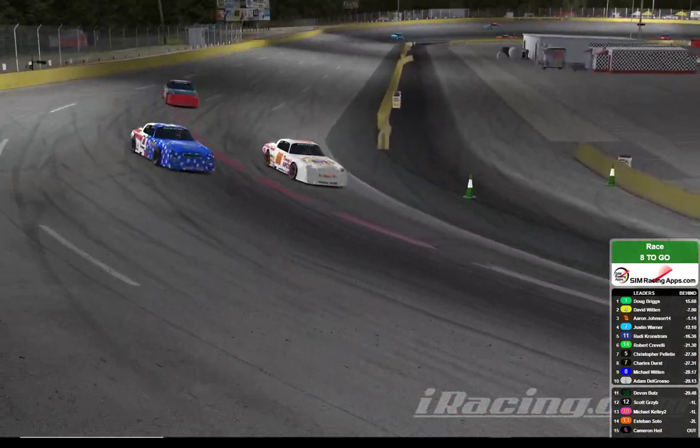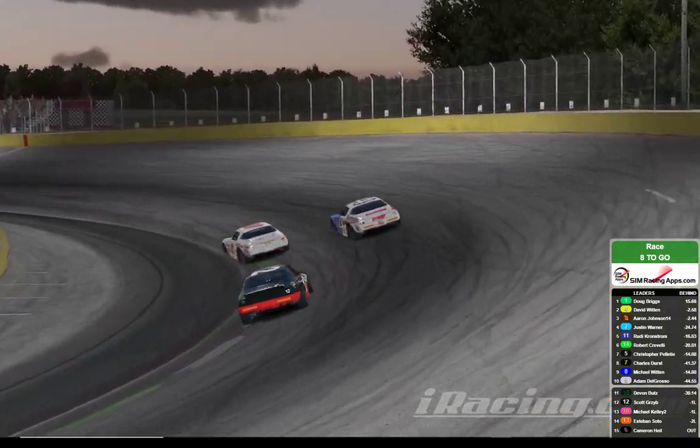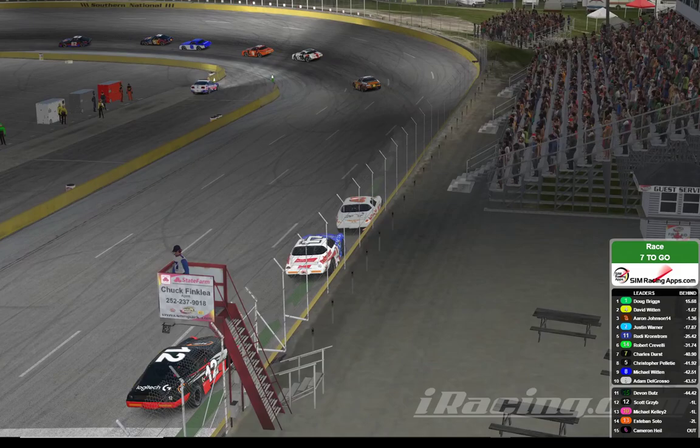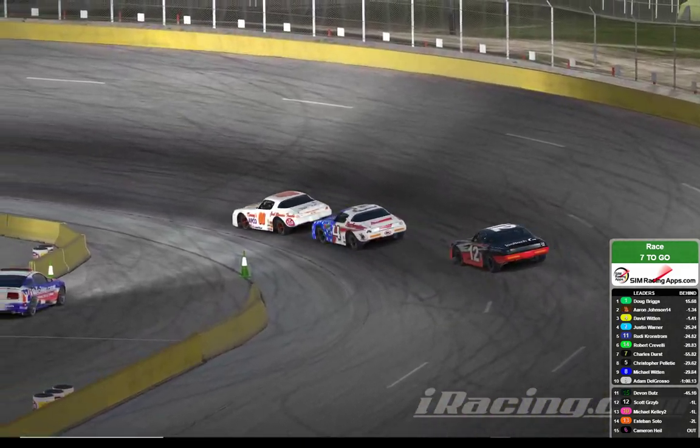Johnson's looking to the inside of Witten. Johnson got a run on Witten. Let's go back and take a look at the action. Aaron Johnson makes the pass on David Witten. It's going to be Briggs, Johnson, Witten now.